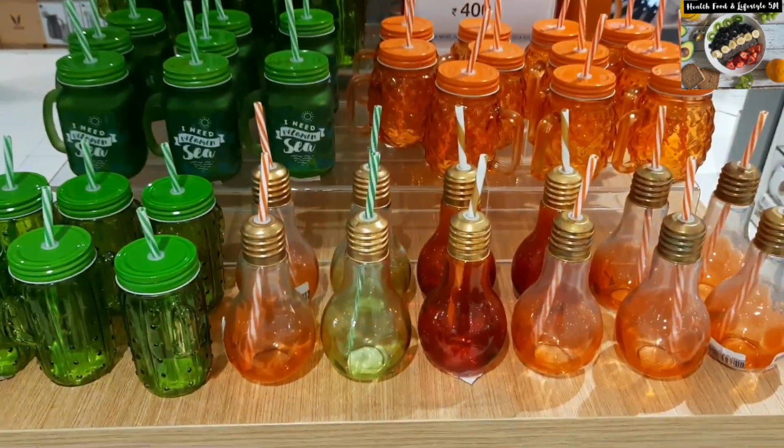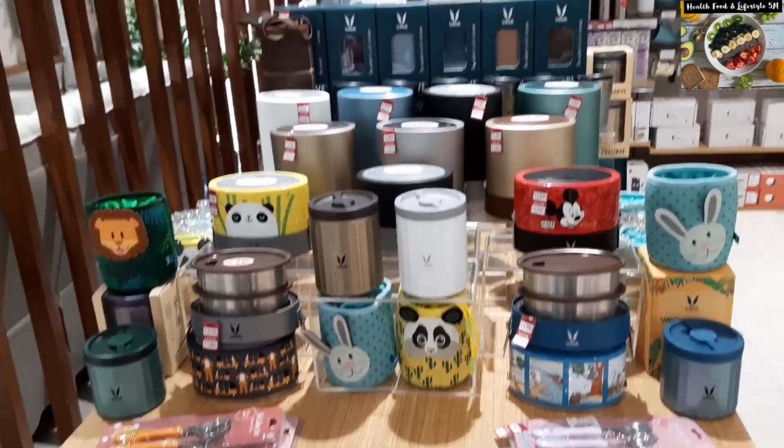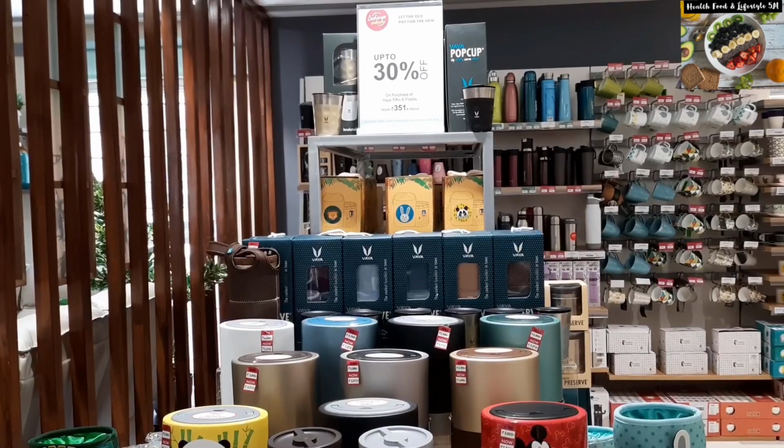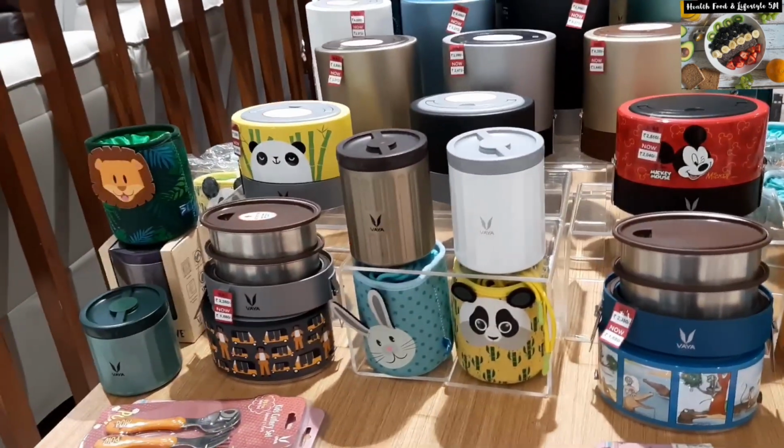Friends, this is a very pretty section. It has these small cups, bottles, cutleries, all of which look very beautiful. You must definitely come to Hometown and buy one of these things.